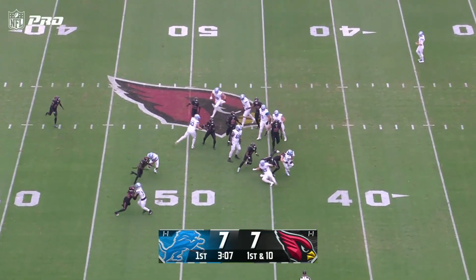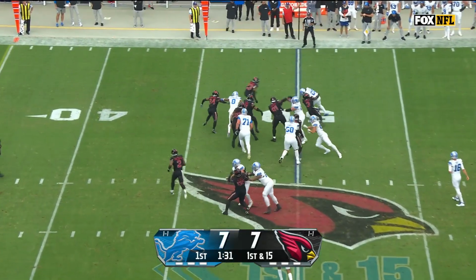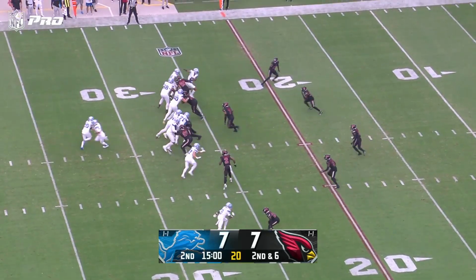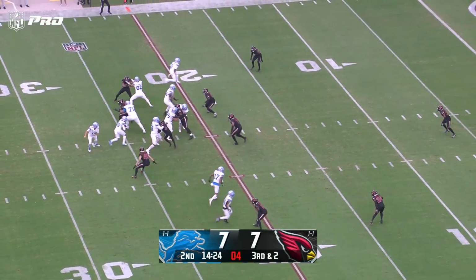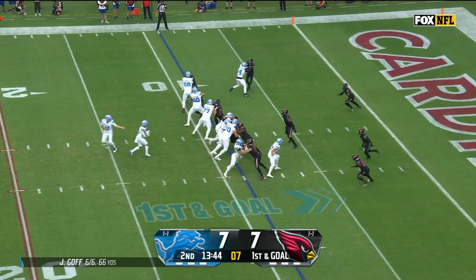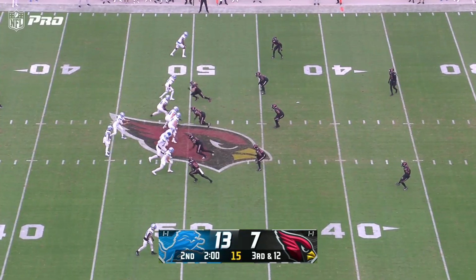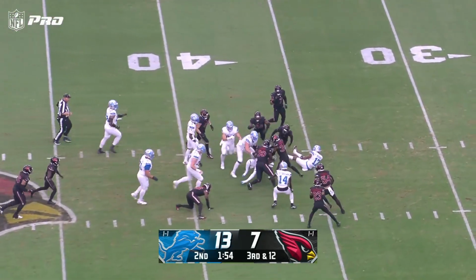Back to Gibbs. The hole closed in a hurry. Brown dancing around. They give it to Gibbs, and all the Cardinals set on the money. Gibbs, whatever the rating is, nothing passes the eye test like watching them work the field. Amon-Ra St. Brown. And this is Gibbs, and Jahmyr Gibbs is inside the 10. Dan Skipper is back out there, and Gibbs trying to find some room. Eventually he does. Gibbs all met in the backfield as Gibbs carries. And Gibbs will spin for a first down and get knocked down.